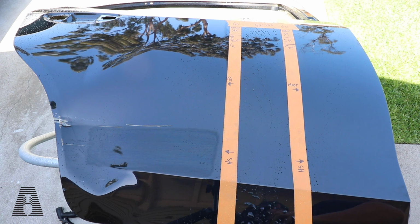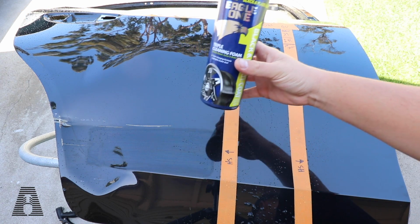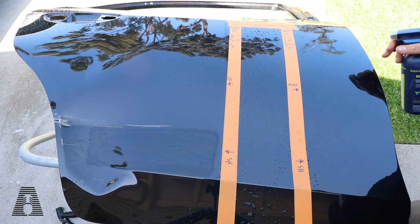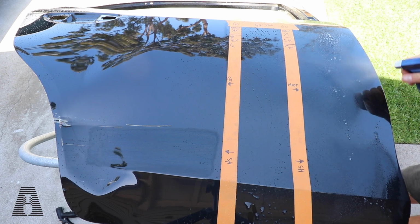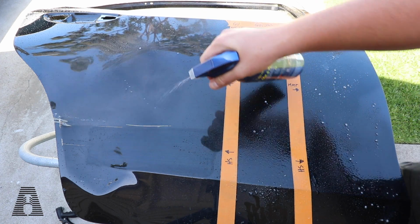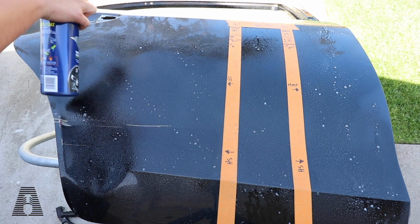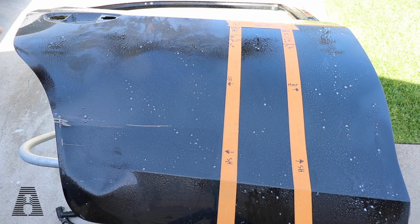So first up on the torture test, we're going to be doing Eagle One triple cleaning foam. It's a gloss meter. What's that? Measures how shiny the paint is. That's a blower. Leave it off for now, okay? You could help me in a sec. Be interesting to see if the iron remover takes care of that high spot on either one of them.